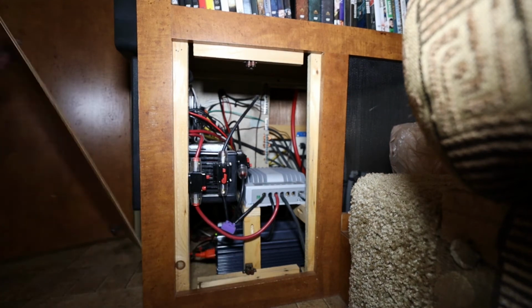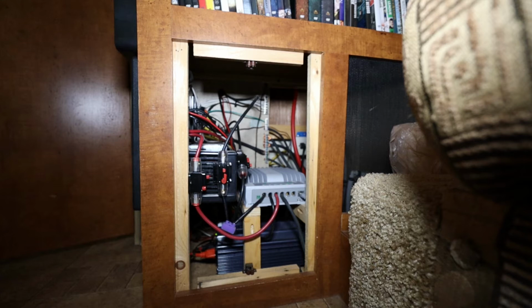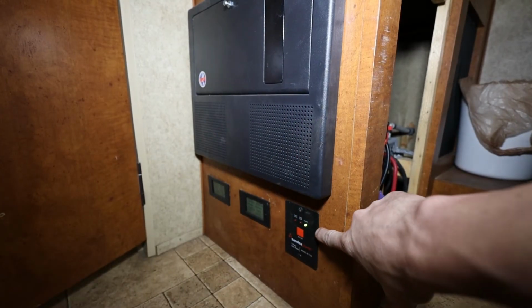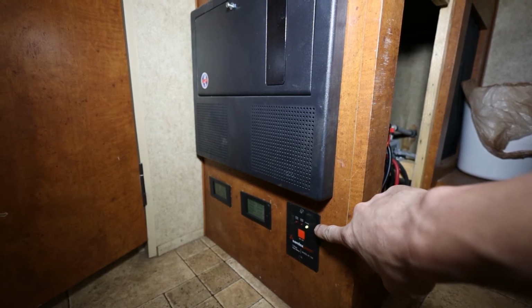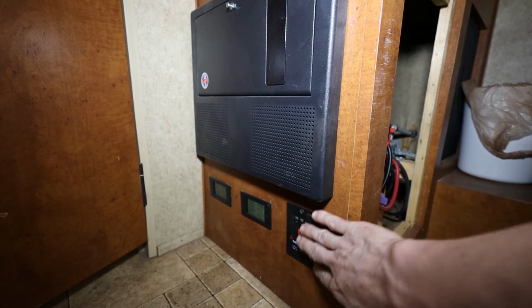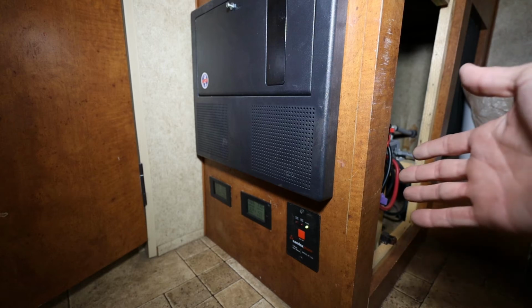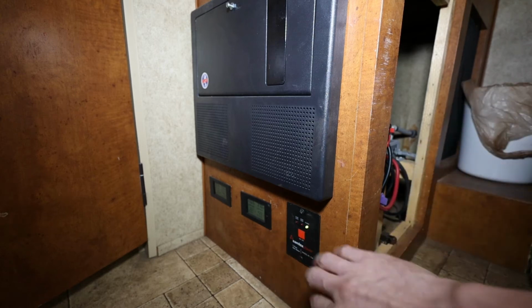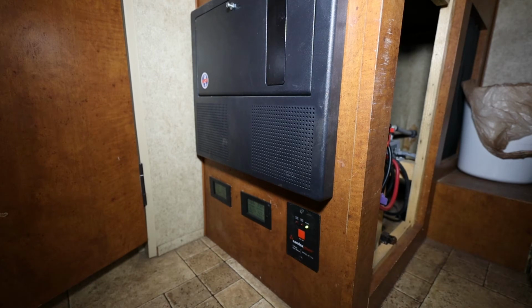The reason I got a 600 watt inverter was that the 600 watt inverter came with a switch right here. So this is a remote switch that I installed on the side, so I don't have to take the cover off in order to turn the inverter on. So all I got to do is just hit the switch, turn the inverter on, and we're good to go.